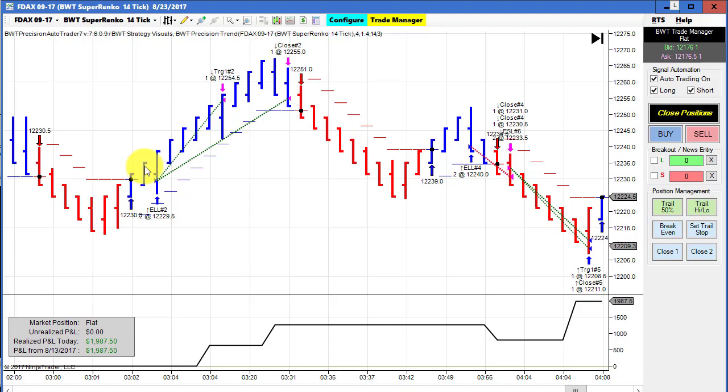But here you can see the close of the bar, and whenever there's a tail on a Renko bar, it means prices did in fact trade to this level. If there's no tail, we don't know for sure if prices traded to the bottom of this bar. They might have. Keep in mind that this is a 14-tick Renko bar, so this midpoint is 7 ticks.